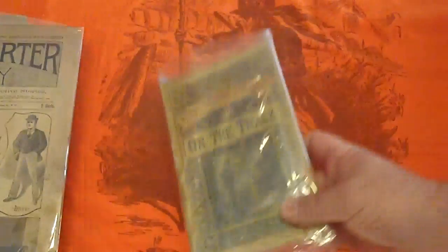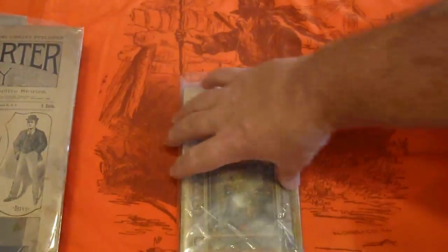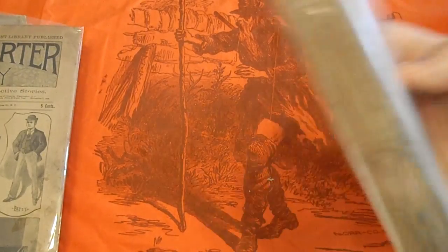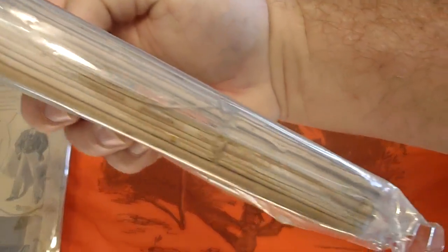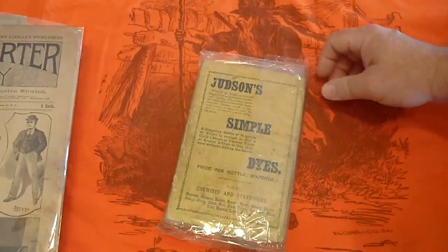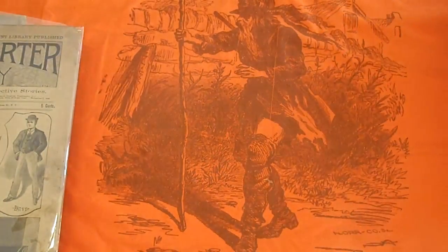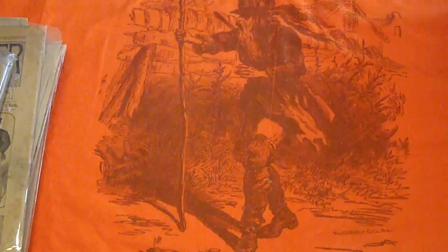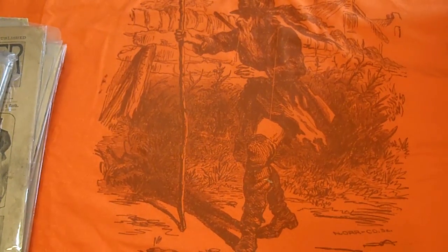Jules Verne Library, very rare book on the track. The issue with this, I believe, is the spine. Yeah, there isn't a spine on it. But also, they're not listed. Most of the sites list these with the spine at around $6,000. I think that's listed at 25. Sold.